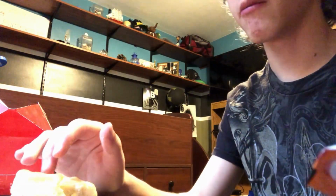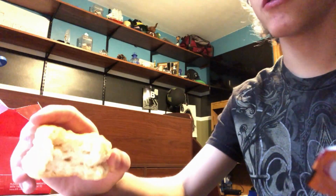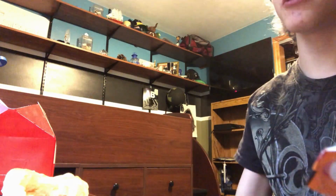Okay, something I noticed right away is it's pretty dry. I've had very dry biscuits from KFC, but this one is exceptional. So, I've noticed it's mostly dry, but it has small amounts of moisture in it that make it exceptionally good.